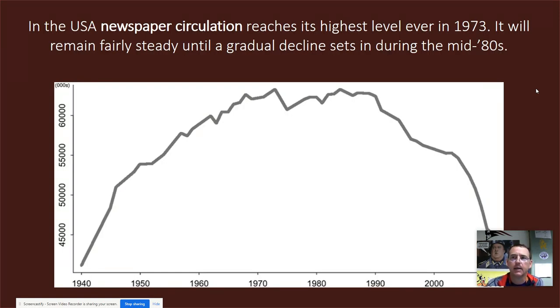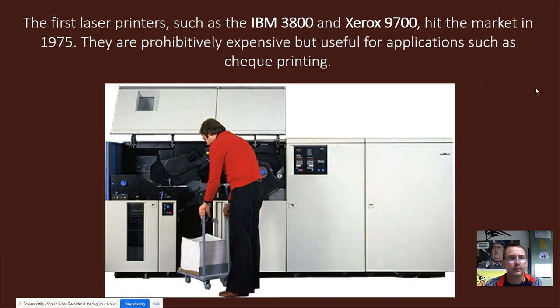And again, in 1973, newspaper circulation hits its peak. It goes up, up, up, and then it starts to decline in the mid-80s. The newspaper industry starts to take a hit. And then, of course, by the 90s, when the internet starts to come along, a lot of newspapers start to fold up or merge. It's only a handful in each town now, and a lot of small towns had their own newspapers, and those are all gone by the wayside for the most part. Kind of unfortunate.